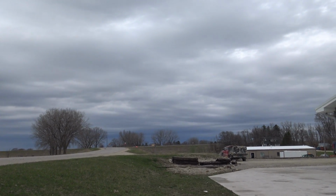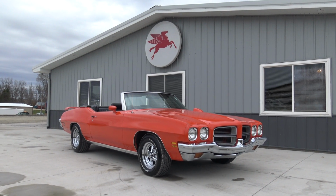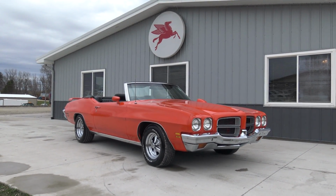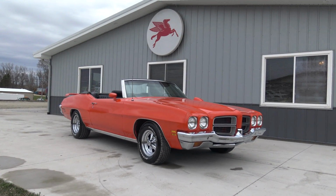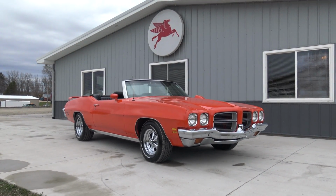Hey guys, we got some clouds coming in. We're trying to get a video done quick on this 1971 Pontiac Lemans Sport two-door convertible. I'm taking a lot of pride in this car, me and Dalton are, because when it came in, we both loved the car, but it just didn't do anything for us.